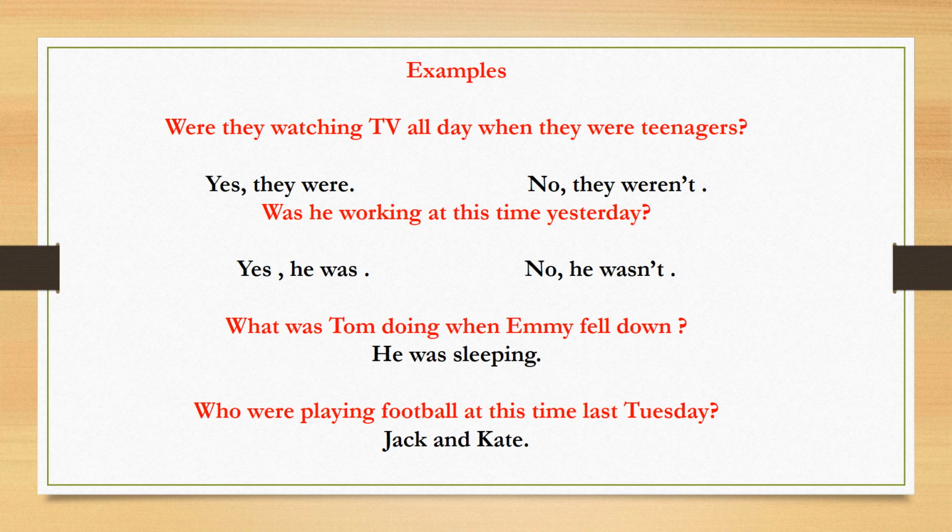Examples. Were they watching TV all day when they were teenagers? This is a yes or no question. To answer in the affirmative, we say, yes, they were. To answer in the negative, we say, no, they weren't. Was he working at this time yesterday? To answer in the affirmative, we say, yes, he was. To answer in the negative, we say, no, he wasn't. These two examples are examples of yes or no questions.